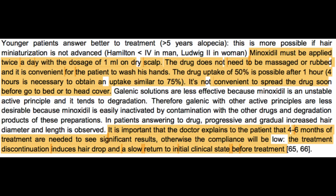So minoxidil must be applied twice a day with the dosage of 1 milliliter on dry scalp. The drug does not need to be massaged or rubbed, and it is convenient for the patient to wash his hands. The drug uptake of 50% is possible after 1 hour, while 4 hours is necessary to obtain an uptake similar to 75%.